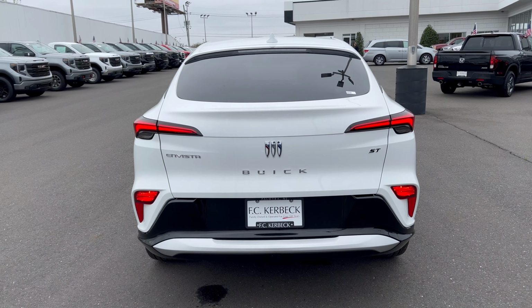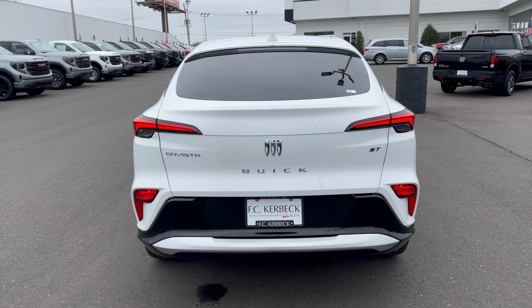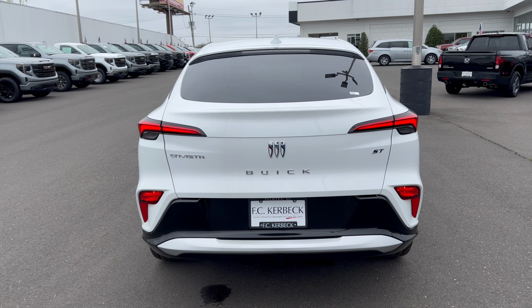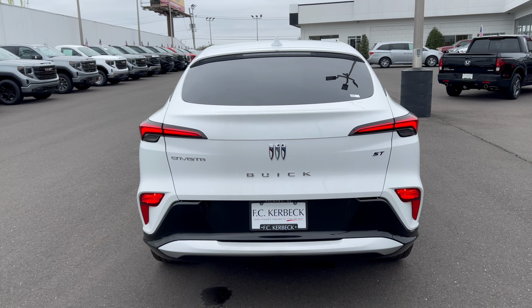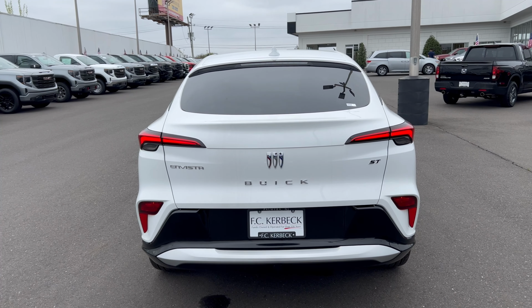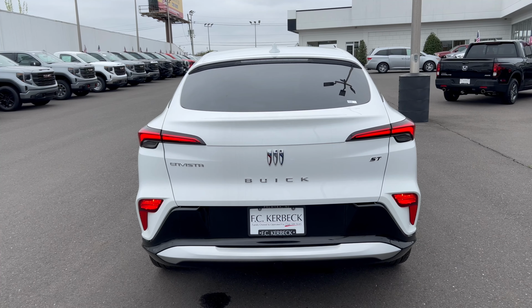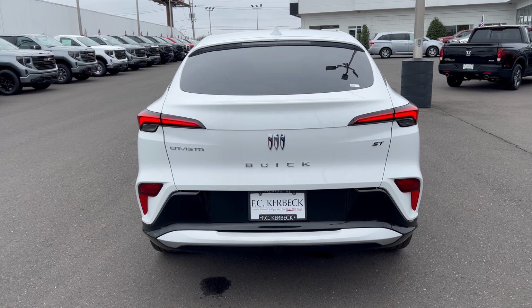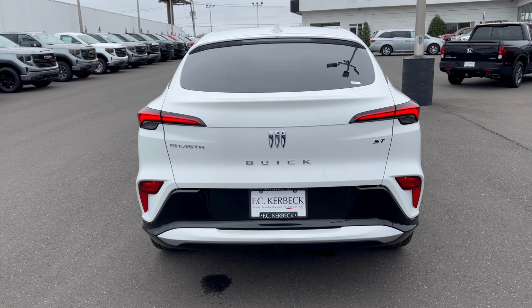Rear end of the Envista, no rear wiper on the Envista, and I kind of like that. You have a little bit of a kick up with the roof spoiler for that third brake light to tuck up underneath the shark fin antenna on the roof. It looks really good. It looks really smooth. A little kick up on the tailgate gives you a little rear spoiler action. Envista on the left, ST on the right, Buick right in the middle.